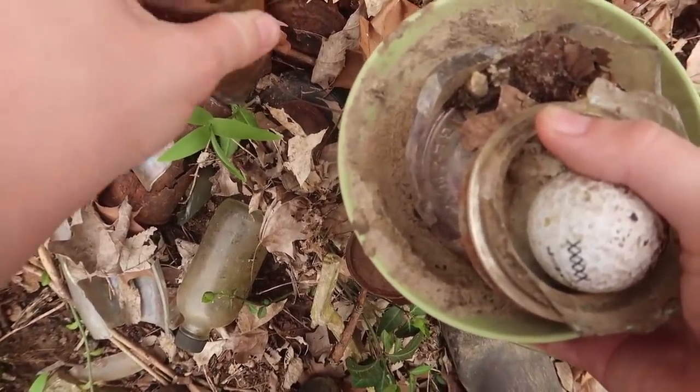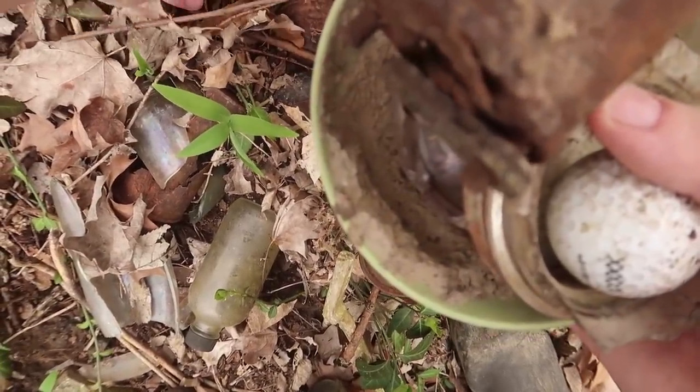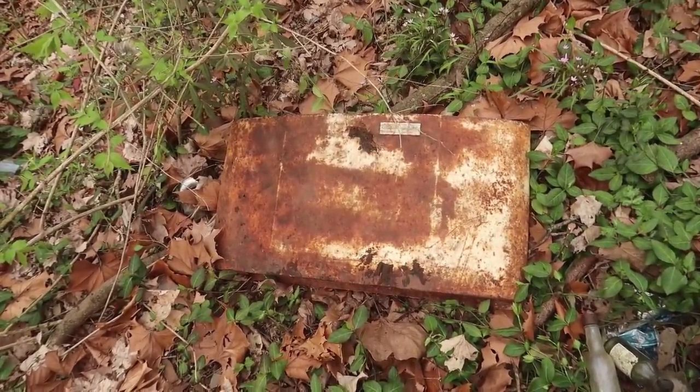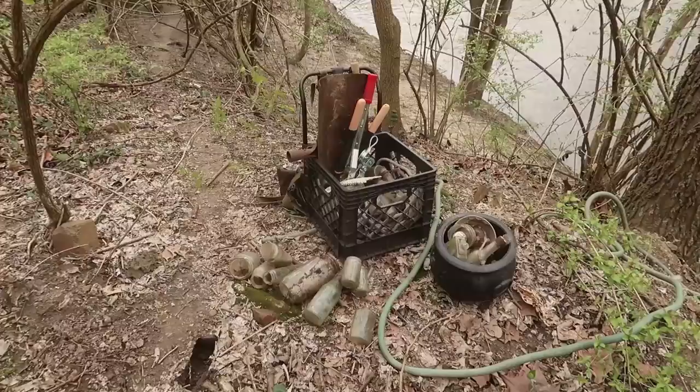Exhaust thing? Well, that might be part of an exhaust. It's the front to a Westinghouse refrigerator, I believe. I might come back someday and get that to find a use for it. More just for the sheet metal though.